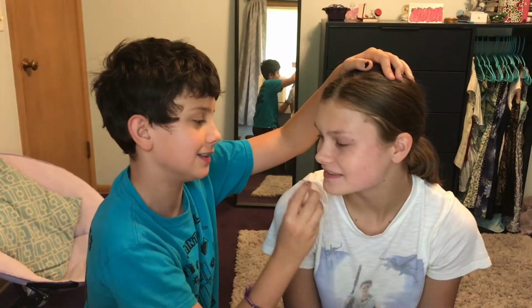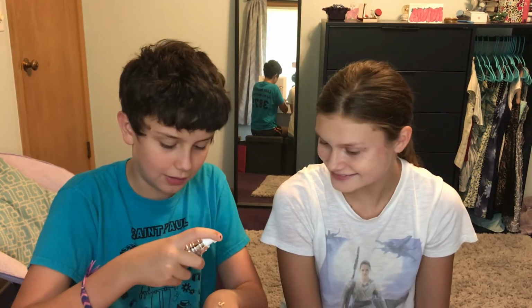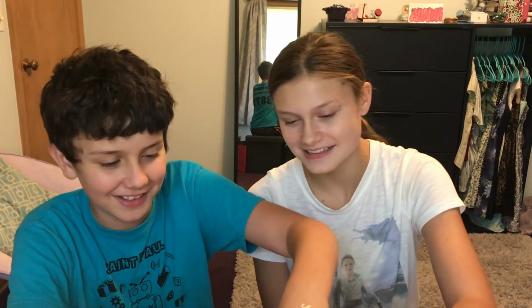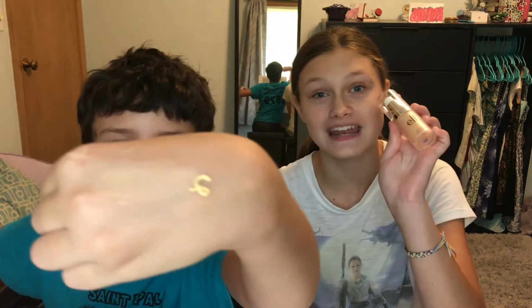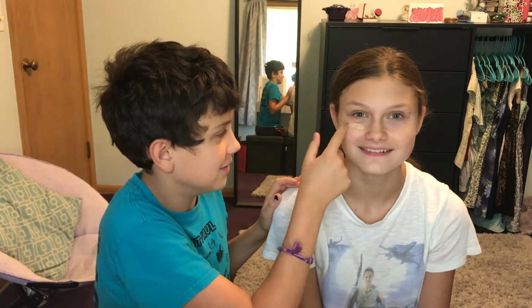Really doesn't feel like this is blending. It should be called a beauty tapper. You look really bad already. It looks like a noodle. Why does it look like a noodle? No, here. This is the Elf Illuminating Face Primer. I feel like this is the stuff that goes under your eyes.